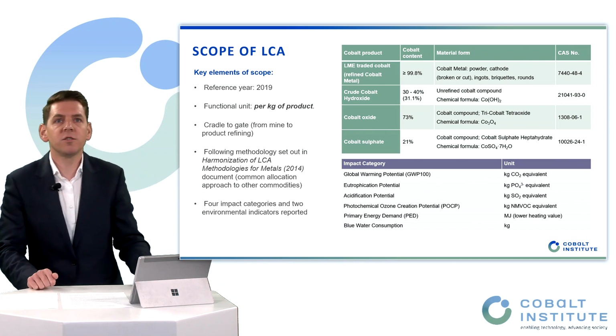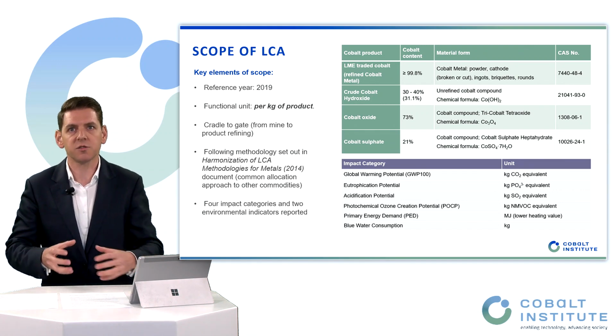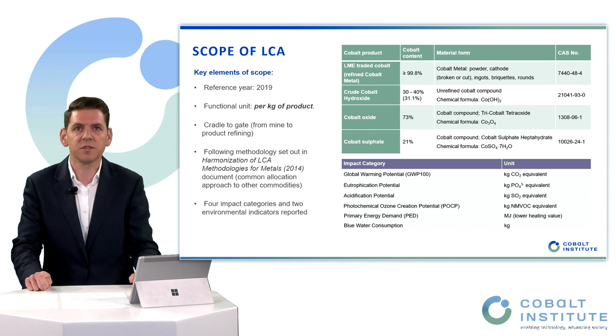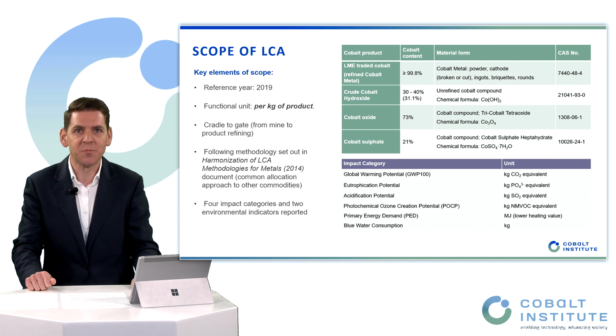So we followed the methodology set out in a harmonization document that was created in 2014 by the Metals Association. So there's a common approach that's being taken by all metals associations. This was then published as an academic paper, Santero and Hendry in 2016, so it can be referenced if you wish to investigate that further.